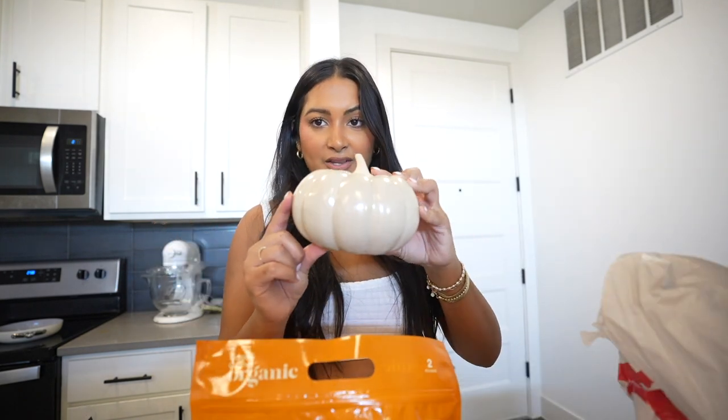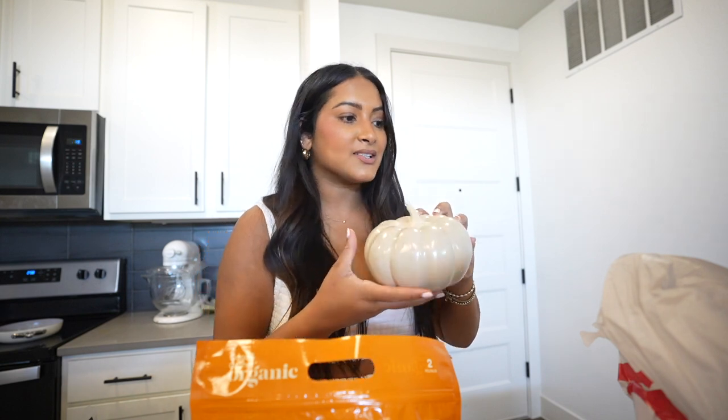The chili called for tomatoes. I have no idea what a cocktail tomato is, but I didn't really have much to choose from. I got some gala apples for the apple pies. So I did go ahead and buy the two neutral pumpkins. I think I'm gonna put them on my TV stand.